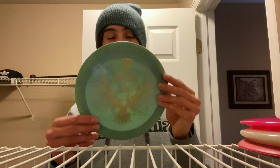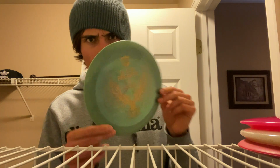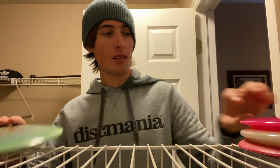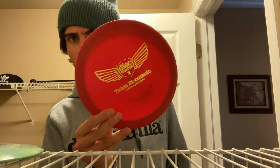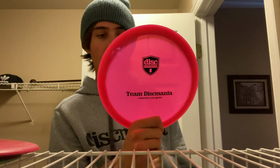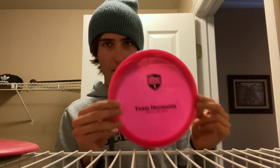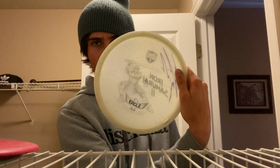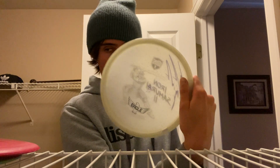In third place, it's just going to be a simple Cloudbreaker 2 with a little eagle stamp on the back. Second place will be three discs. It's going to be brand new D-Line TD with the eagle stamp. Team stamp Instinct. These are actually kind of rare. If you leave these out in the sun, they'll actually lighten in color. It's actually pretty cool, and it's actually pretty overstable. I remember throwing this run. An Iron Samurai 2 with my signature and an eagle stamp on the back.